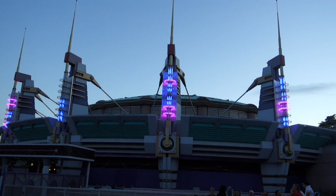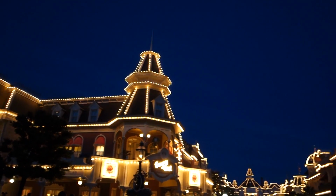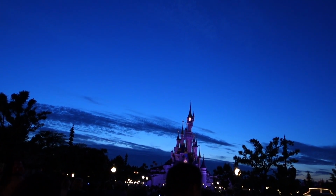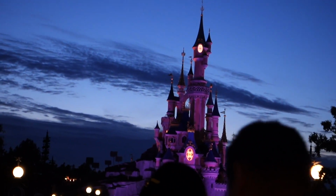It was great. So the sun has set. I think that's the last ride we're going to do here at Disneyland Paris, because we are going to get a spot in front of the castle for the fireworks in about an hour. You can see the lights around the park starting to come on now that it's getting dark. So you can see Main Street is all lit up. Looks beautiful. And the castle is glowing pink. I don't know if you can see that. I'm trying to zoom in here. They have it all lit up pink. How pretty is that?